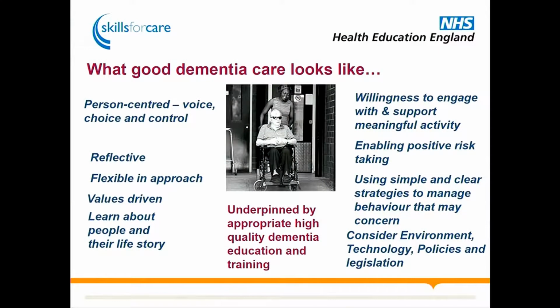So this slide here is really our starting block, because at the centre of this is the patient, the person with lived experience. And Health Education England stands shoulder to shoulder with the other arm's length bodies here in the Department of Health. We're part of the programme board. And it's really important that we focus on what good care looks like. That's one of our starting blocks. And in fact, you can take dementia out here. This is what does good care look like.